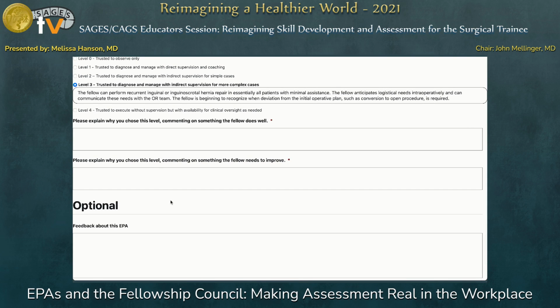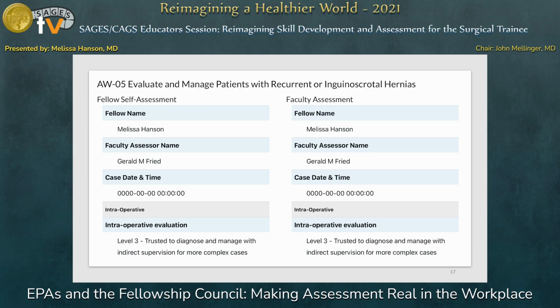And so that only took about a minute. Then basically, this is what comes out when it's generated. So once the staff fills out their half, you get to see it. They have 72 hours to complete the evaluation. Usually they're done within the first day, and then hopefully they match. And if they match, that's great.